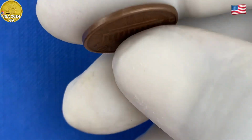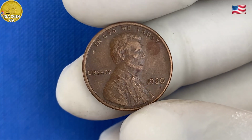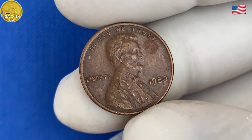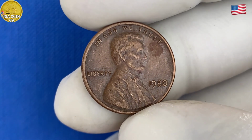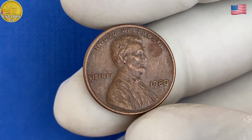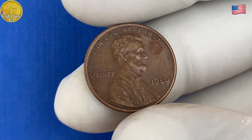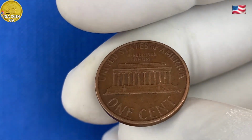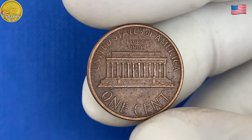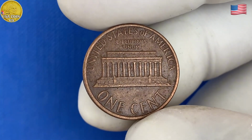If you spot any kind of doubling, especially if it's clear and noticeable, then you may have found something truly special. The doubling often appears on the numbers in the year 1980, but it can also show up in the word "Liberty" and "In God We Trust" on the obverse side of the coin. While the majority of 1980 pennies won't have this error, it's still a good idea to keep an eye out for any pennies from this year that seem unusual or have strange features. Sometimes, the most valuable coins are those that people overlook or dismiss as just ordinary currency.